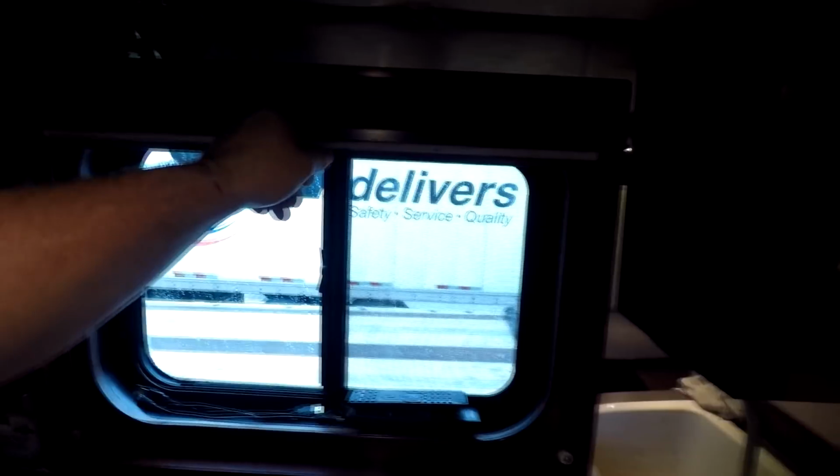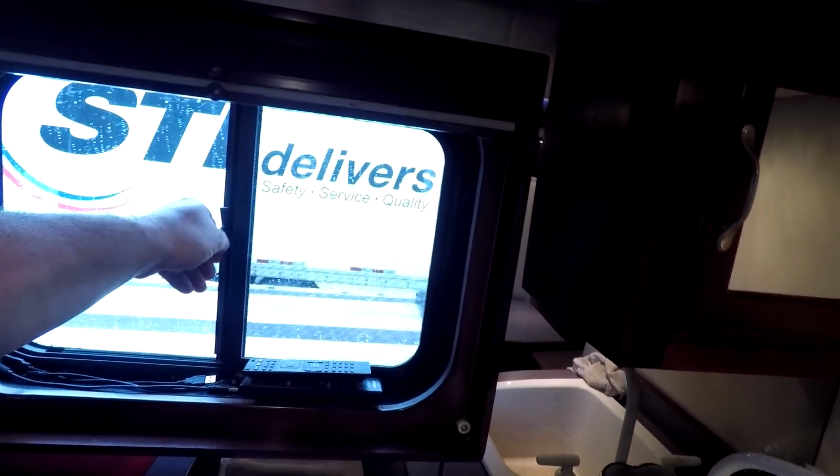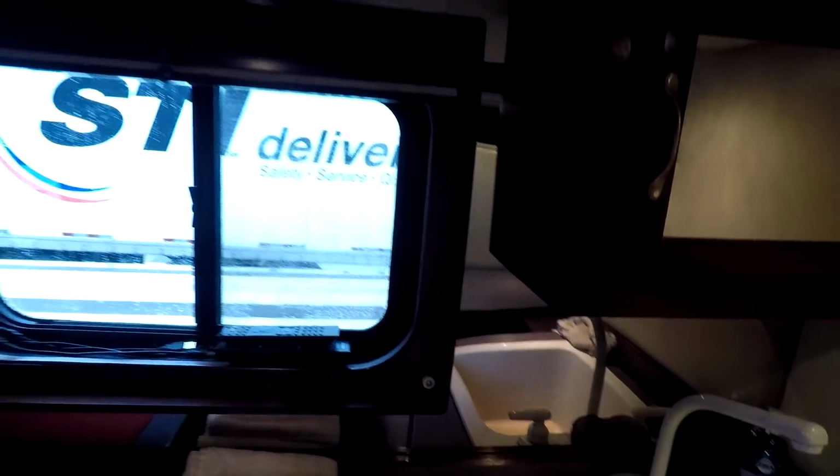On your window, yeah, I'm parked in a truck stop now. This is a day shade that lets light through, and then a night shade blocks most of the light. It's not completely black, but it's mostly black. And then the windows can open and close. Okay, so that's with that.